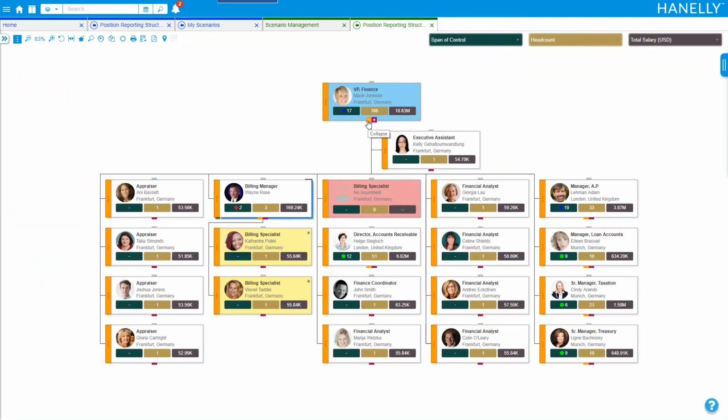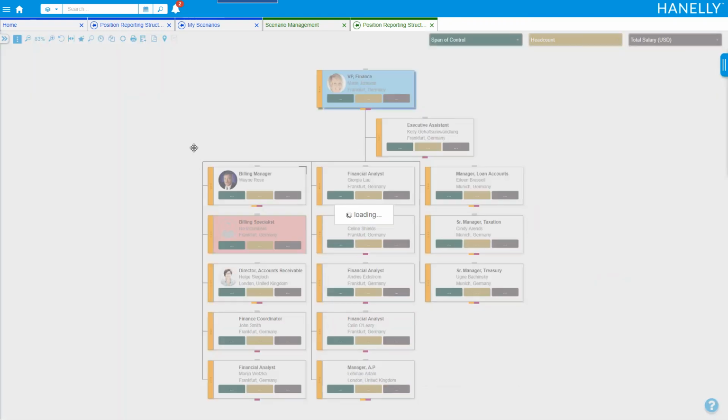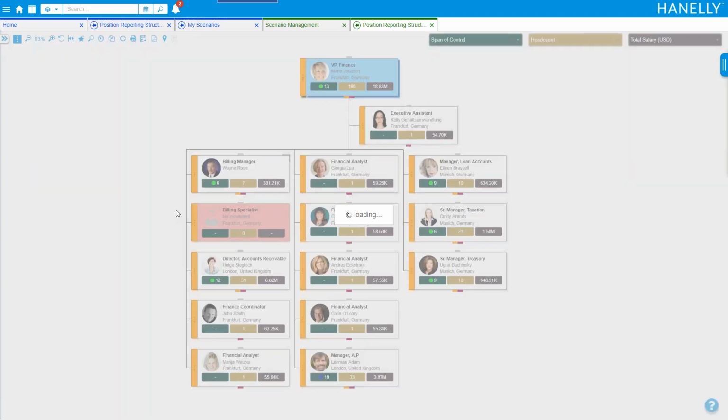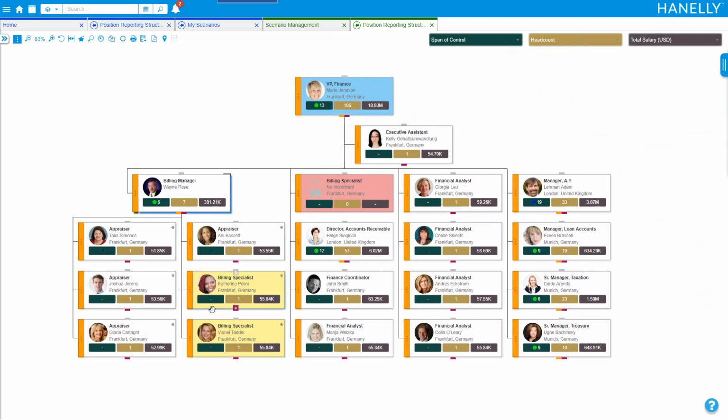Now, if you want to see them, you can wait for a few seconds, or you can just simply collapse the VP of Finance organization and just open it again. And you will notice right away, you can see here that the VP of Finance organization has now a span of control of 13, and the billing manager position, you can see it here as well, has all these new positions below Wayne Rose. So this is the team of Wayne Rose after he is promoted, at least in that org design.